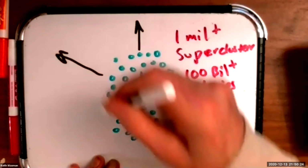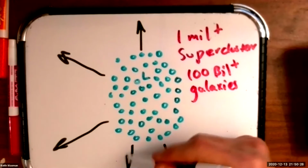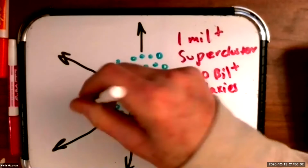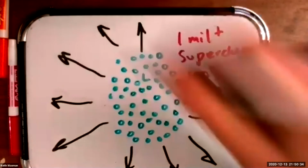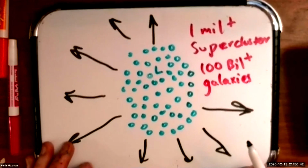I was going to have to draw 300 over there, right? 300 clusters, and I stopped at about 30. If I have to draw 1 million or more, I'm stopping at 30 again, all right? These superclusters go out as far as we can see, and probably even beyond what we can see.